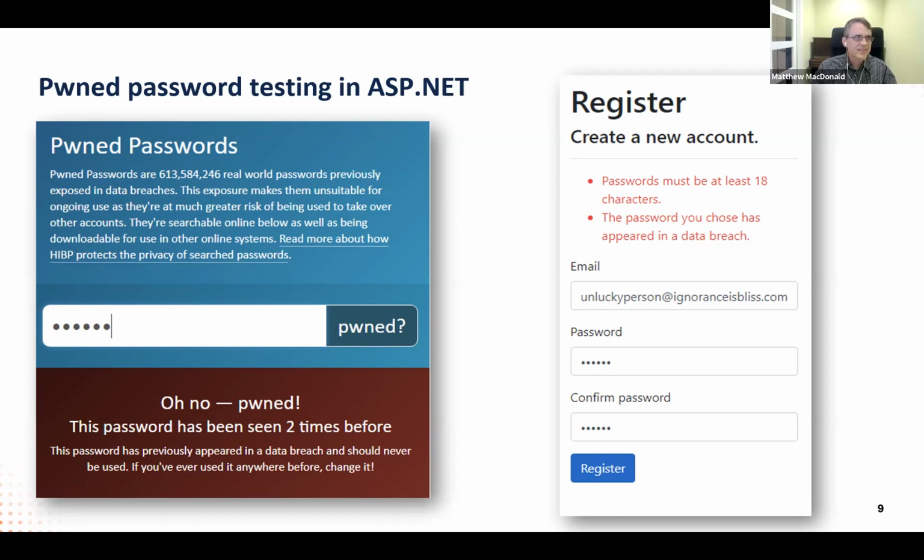And up here on this slide, on the left side, if you go to the Pwned Passwords sample site, you can try it out and type in a password. Oh no, this password was stolen before. It turns up in the database, not a good password. And on the right, I have something a little bit more interesting. This is the standard ASP.NET user registration page that they give you to sign up a new user. But now I've extended it so that when you enter a password, it's going to check with the Pwned Passwords service and find out if that has been leaked in some way. And in this case, it has been. So one of the error messages that pops up here is, hey, this password has appeared in a data breach. We're not going to allow it.